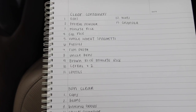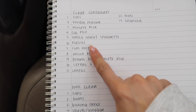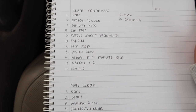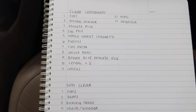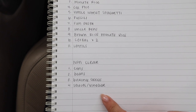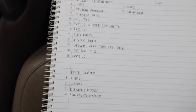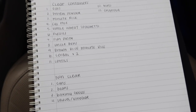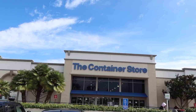Okay, here is the list that I made. We're going to try to fit as many things into clear containers as we can, because I think it just looks so much nicer. So all of these are going to be clear, and then here's a couple things that probably won't go in clear containers, or maybe they will, I don't know. Maybe everything will be in a clear container, but this is a rough landscape of what we're working with.